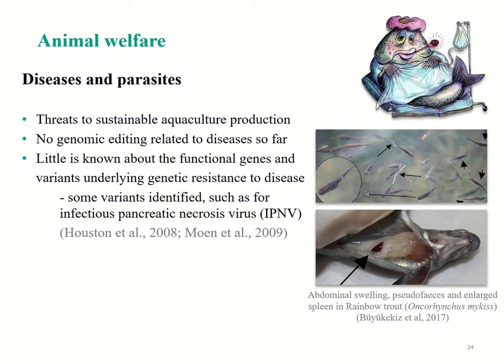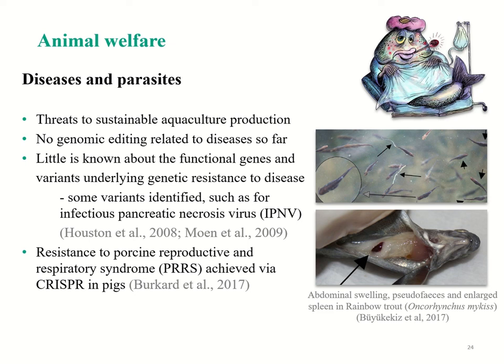And even though it hasn't been performed in fish yet, it has been performed in, for instance, pigs, where resistance to porcine reproductive and respiratory syndrome was achieved by CRISPR. So this may be promising for the future.